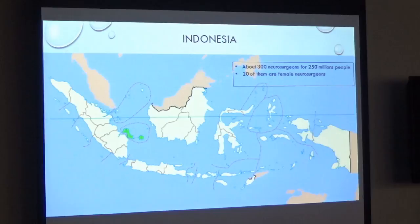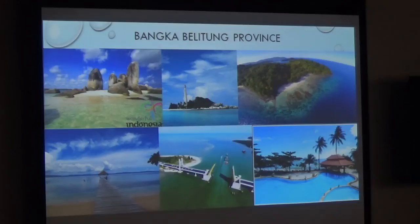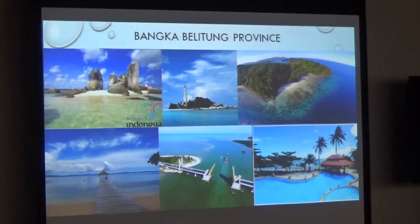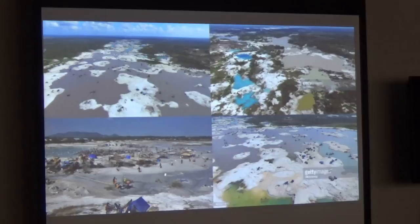Right now, this is Indonesia, as you know. I work and live right now on this small island. There are about 300 neurosurgeons in Indonesia for about 250 million people, and 20 of them are female neurosurgeons. This is my island. You are welcome to my place. This is the beautiful face of my place. I also want to show the ugly face of my place, because of tin mining, legal and illegal, but you can still enjoy the ugly face too.